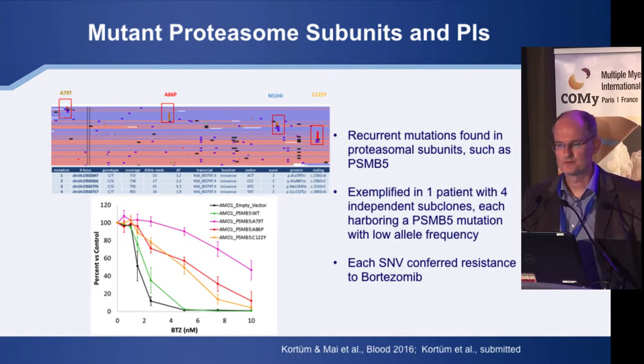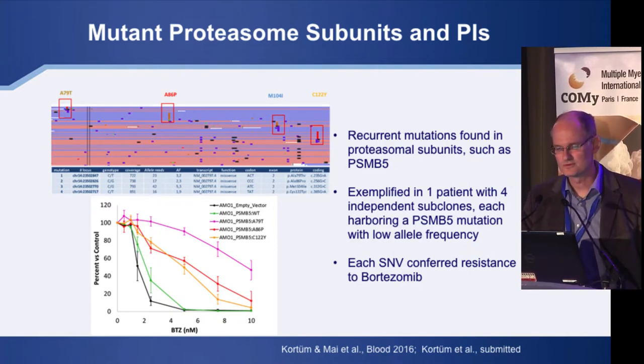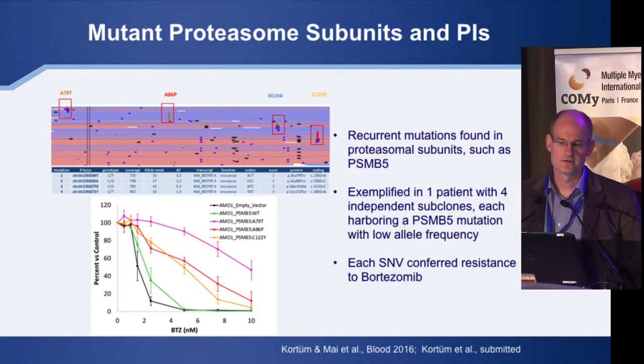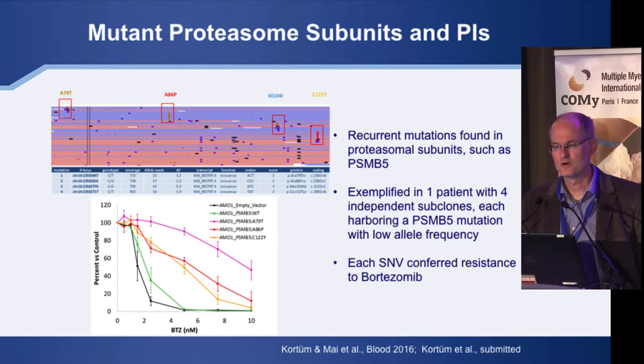Now talking a little bit shortly about bortezomib and proteasome inhibitors, we also found mutations in proteasomal subunits. And Martin Kortüm, now back in Würzburg, has followed up on that quite a bit. He took a patient where he found four distinct mutations in the proteasomal subunit beta 5, all, nota bene, in subclones, but all in different subclones. The reads were overlapping, so he could show that these are not mutations in the same cell, but separate clones. And all of these mutations again conferred resistance to bortezomib in an in vitro system.